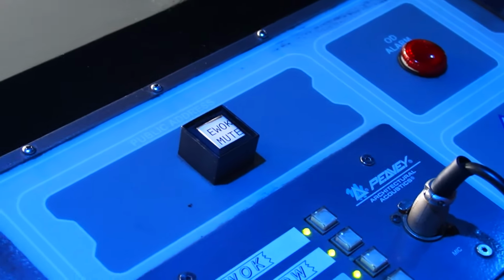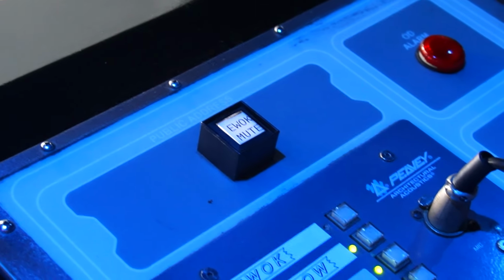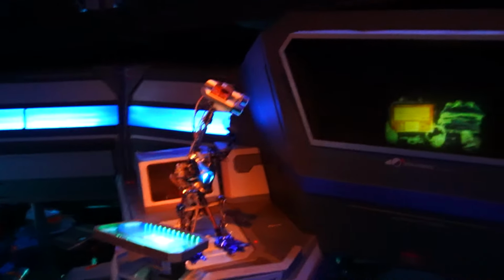There's my favorite button in the world, Ewok Mute. Definitely need those. Computer, identify, please. Computer. I know you are, but what is that?